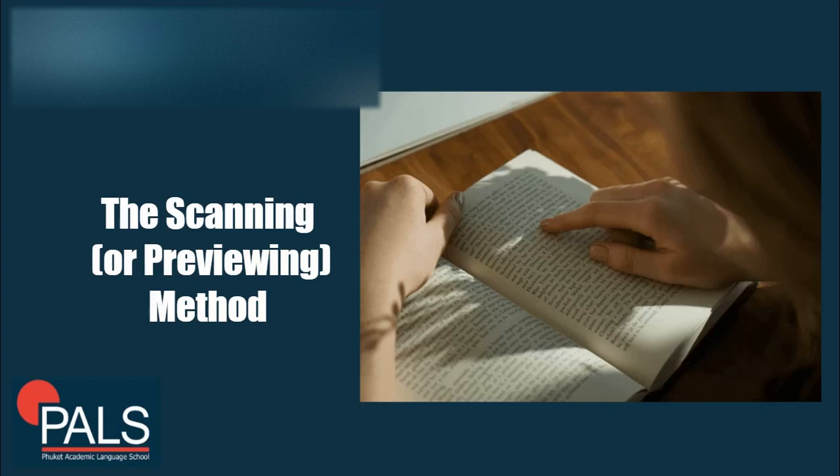Now, this one is really fast. You don't read it line per line. You don't read every word, but your eye will land on what is important to allow you to grasp the main idea. So, first, one thing that you can do is you first go to the questions and then scan, because by that time that you're scanning, you know what to find.